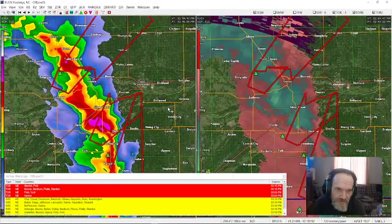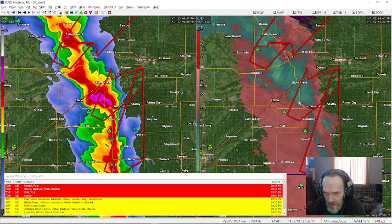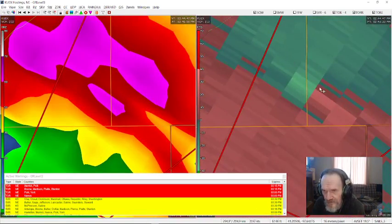So did they extend? Yeah. Oh, look at that hail core. I hope that's a hail core and not debris. There is some circulation right there. See the circulation? That is circulation.